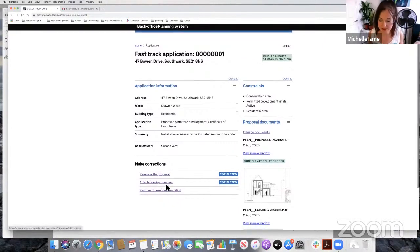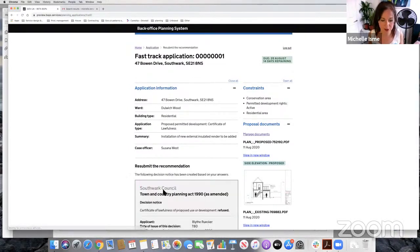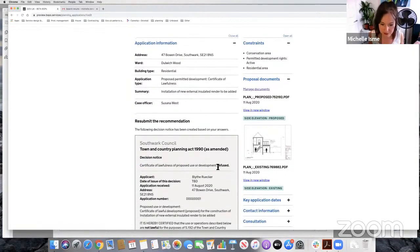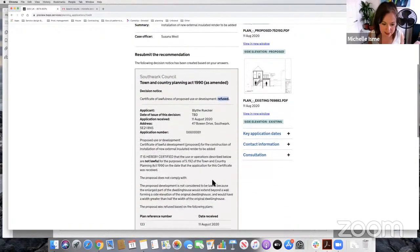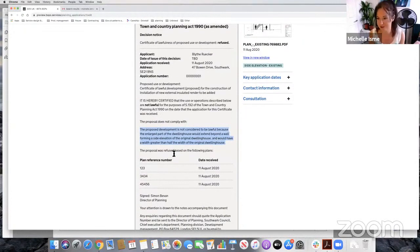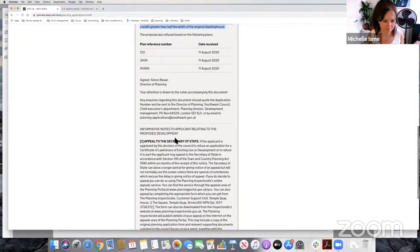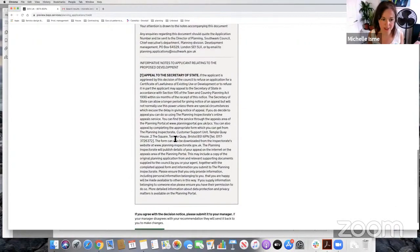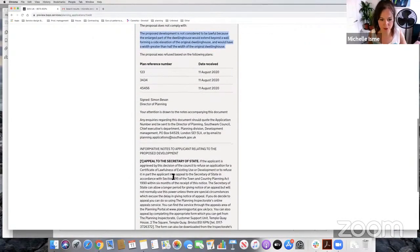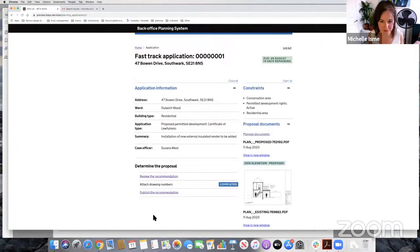I don't need to attach drawing numbers because I did that before and I haven't had any new drawings since then. I'm going to resubmit it. I'm just going to check. So yep, it's refused. The reason I entered just now is here. And this is important because this is also basically the same text and content that the applicant will receive, telling them what the decision is. All my drawing numbers are down here. The rest looks fine. All of the standard text that has to be on there about who to contact, etc. And I'm going to submit it to my manager again.